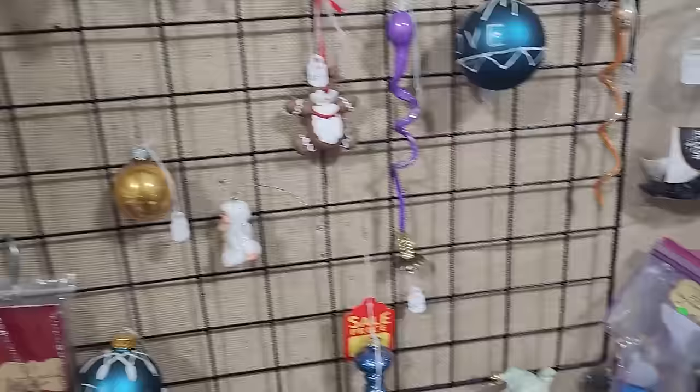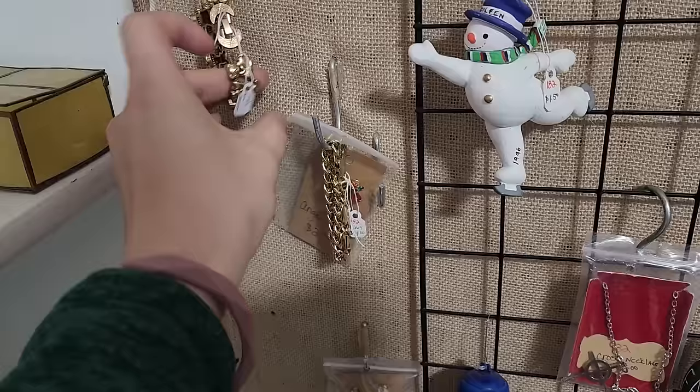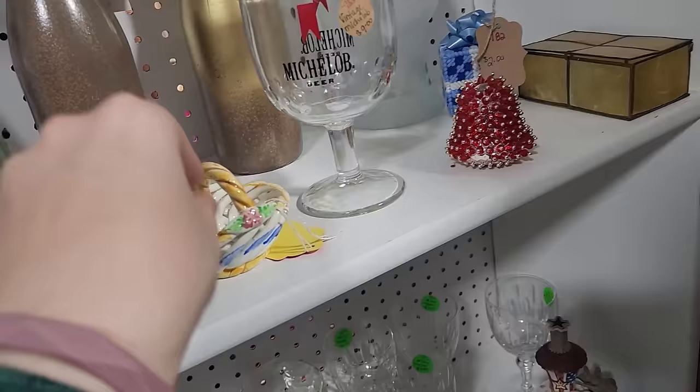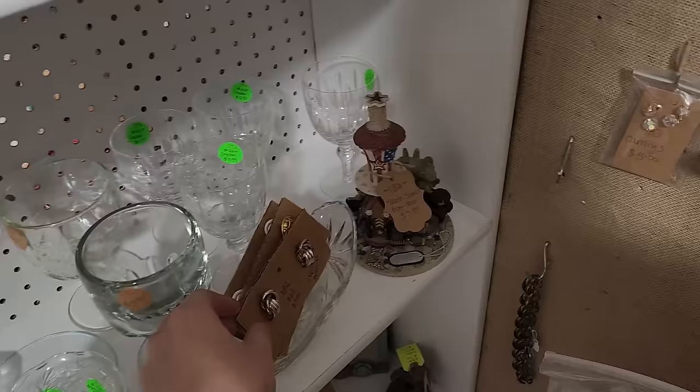So we have, this was about $2. We have this slider bear. This one would be $2 as well. Eh, this looks like a little Italy basket. Oh, this one says Spain. That is interesting. $2. So this would be a dollar. Okay, we'll get that one. That's cute. All right, $3 clip-ons.